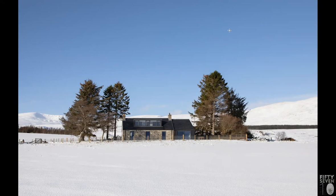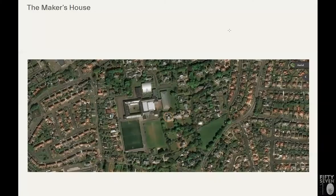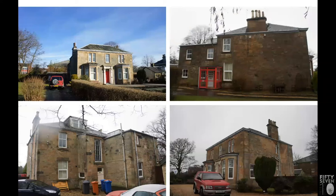That was the cottage upon completion. So the next one is a very, very different context. But the clients went up to Newton Moor and saw this cottage and went, that was all right. We'll get them to do our house in Lenzie, which is suburban Glasgow. And they had bought a big villa in the conservation area. It wasn't a looker.